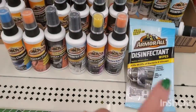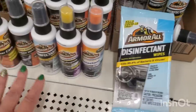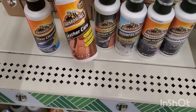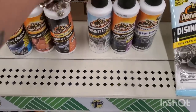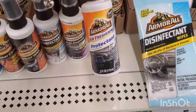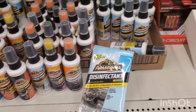They also have tons of the Armor All products, good for making gift baskets. I mean, this and this digital transmitter and some of these or all of these goodies would be a great gift basket for a man in your life. They have the Armor All glass cleaner, the Leather Care, which is a great product, the Spray Wax Ultra Shine, the disinfectant spray, the air freshening multi-purpose cleaner, as well as the air freshening protectant, new car scent, both of those. And they do have, again, the disinfecting wipes. Those are great basket makers.